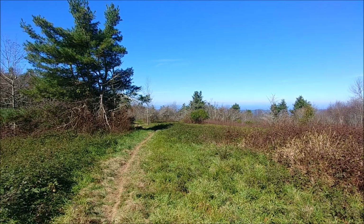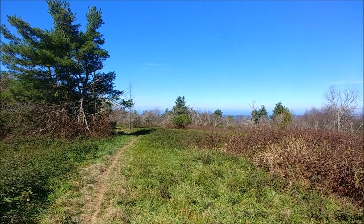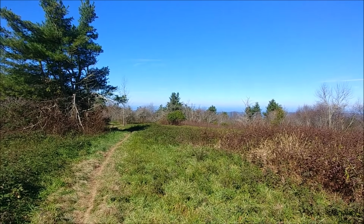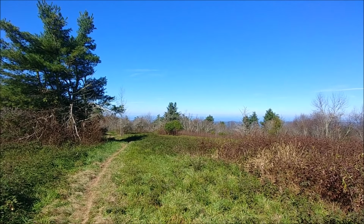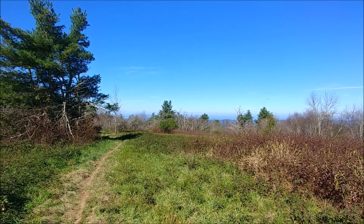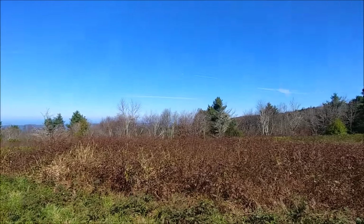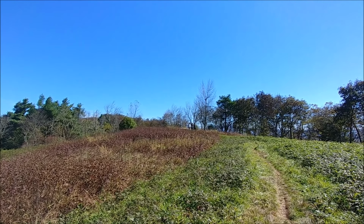This is Beauty Spot, a bald along the Appalachian Trail. Gotta say, at the moment it is underwhelming. The main reason is Beauty Spot is not actually the summit of this mountain, but it's on the southern slopes of the peak named Beauty Spot Northeast. And so it's gently sloped and not above the tree line at the moment. Came from the south down there, but there's a possibility there's a better view on the other side of that hill.